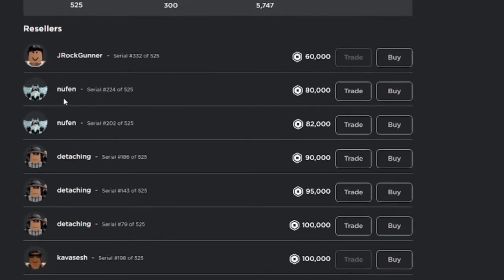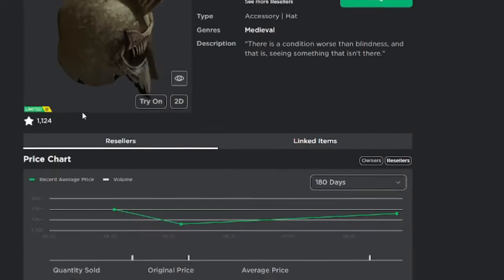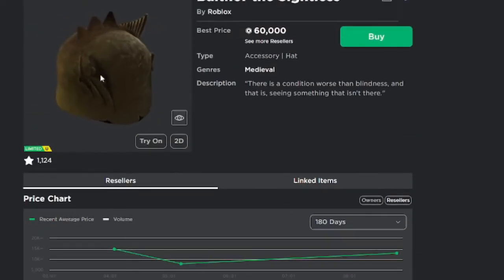And I got this kid right here, Newfin. Back then, I was absolutely in love with this guy's avatar. I tried getting to trade with him. He'd never give me any of his items. And whenever I wanted something, he would make me overpay so much for it, so I never did.